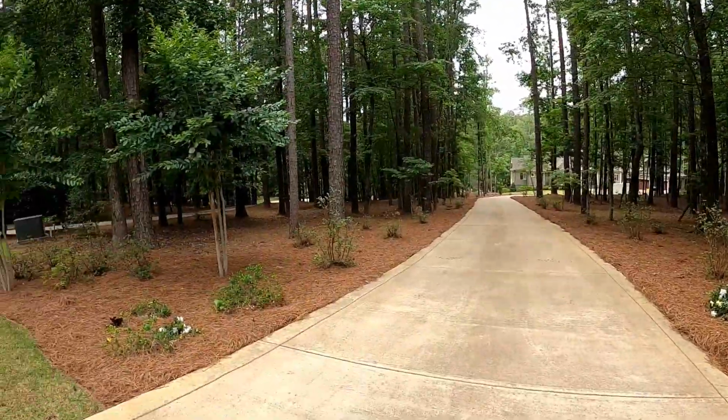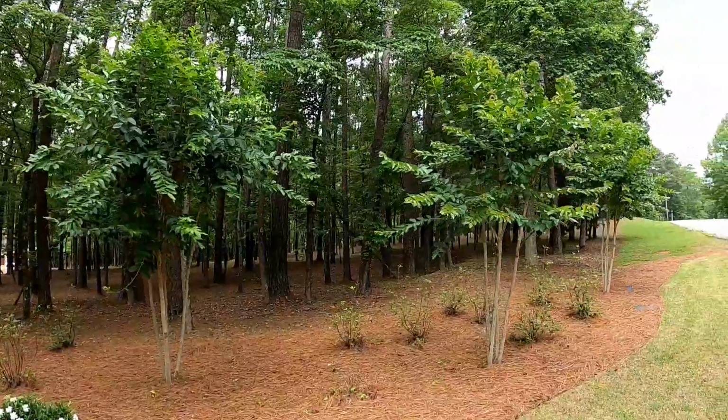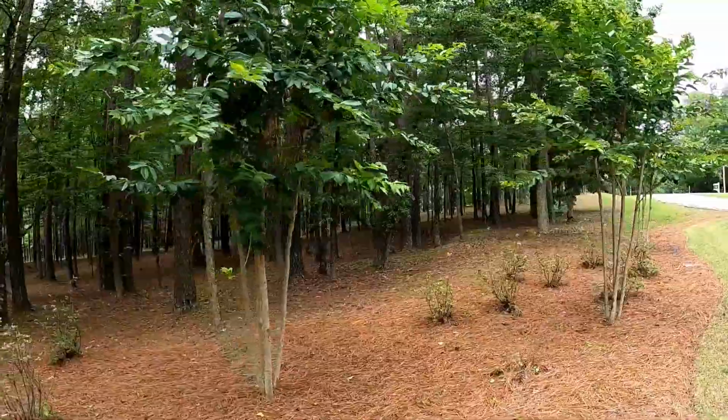All right, so here's up at the top of the road. See trucks way down there, but you see all that. You see this.